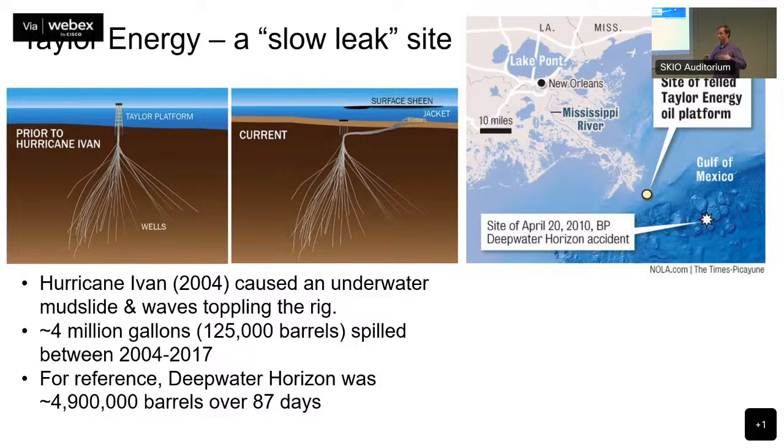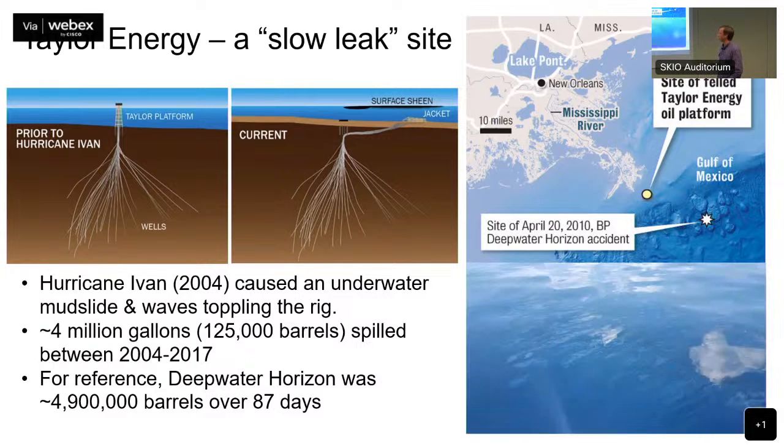And so this spill went on for a long time. It was really hard to figure out who was going to fix it, who's going to pay for it. And a lot of oil spilled between that time period. And for reference, Deepwater Horizon was obviously much bigger, but it occurred on a shorter time frame.